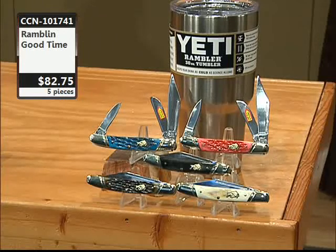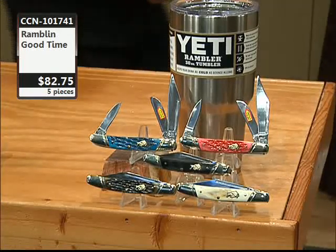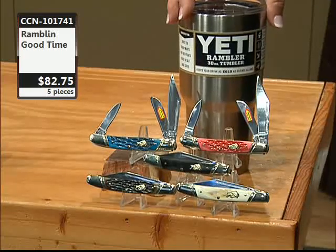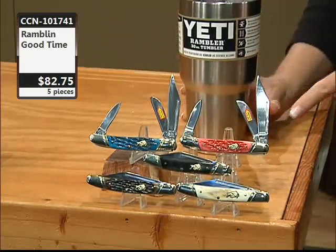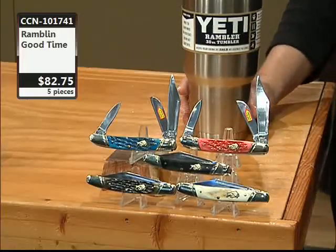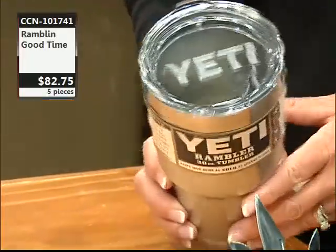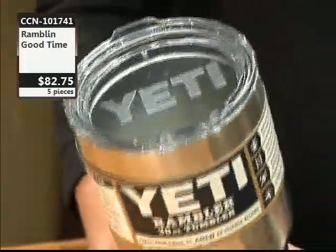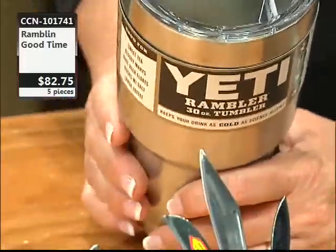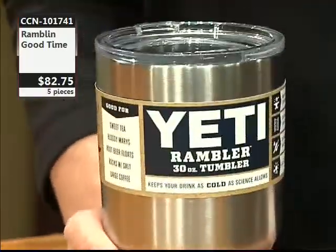Oh, look at this. Do you need an excuse to have a rambling good time? This is your 30-ounce genuine Yeti Rambler. And it goes with the Stockman collection. Summertime is where we see, I get a lot of use. I use one of these every single day, whether I want my coffee in it or I just want a nice cold drink. Cold drink is where it's at right now. It's getting a little warmer outside.